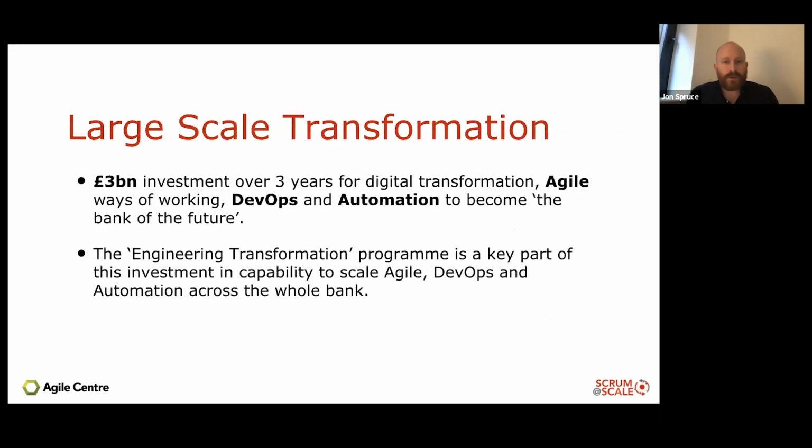So the transformation itself was planned over 3 years. It's a very large transformation in the scale of it. The Agile ways of working, DevOps and automation, ultimately was to become the bank of the future. And this program that we were involved in allowed us to help with that. But we weren't building product, we were enabling the organization to move forward.